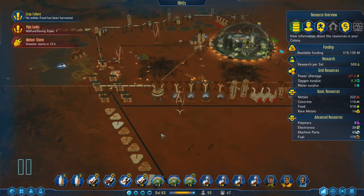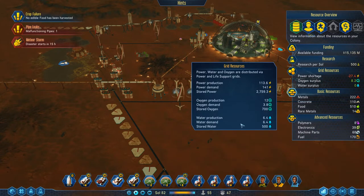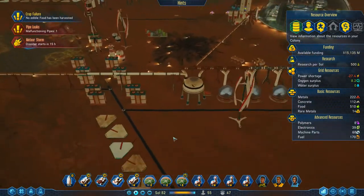If we come over here, I'm just going to slow us right down to normal speed. You can see that I have got a shortage of polymers. Also, a bit of a shortage of power. These are two things that are only going to get worse if we carry on ignoring them. So let's try and do something about that.